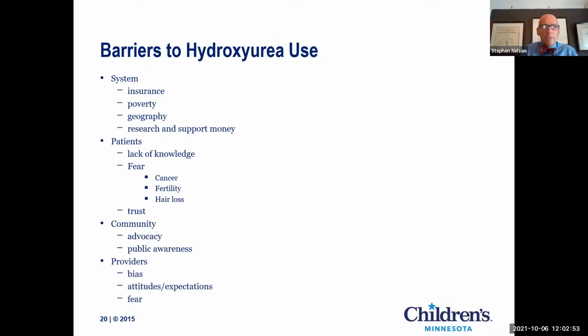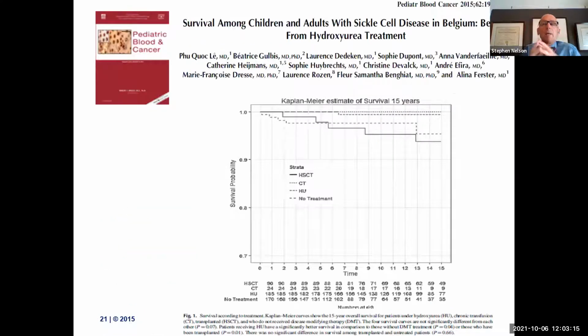There are many reasons. I'm going to be presenting on racism and bias, and that's some of the issue, providers not offering it. There's also fear of the drug. It was initially developed to treat cancer. So there are many barriers to hydroxyurea use, and I'm hoping we can break down those barriers.